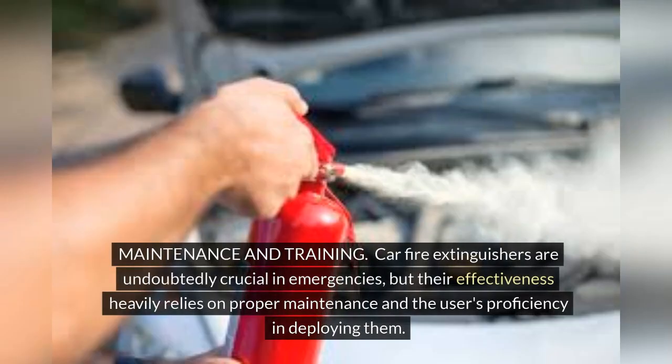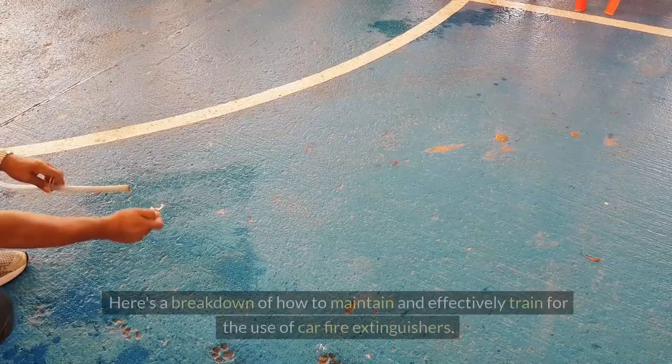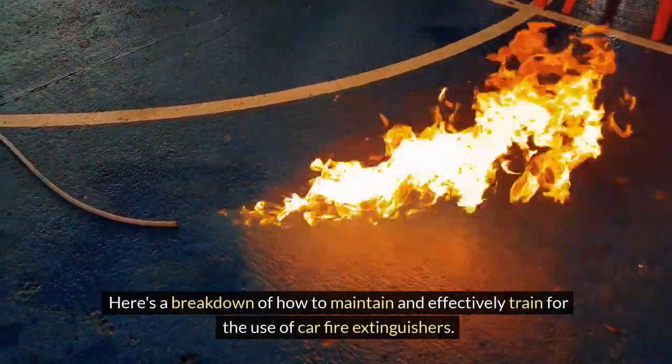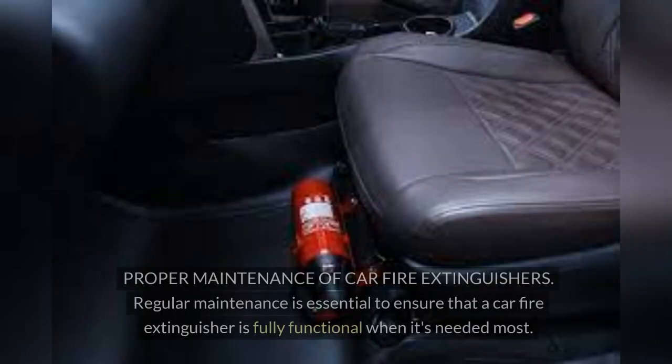Maintenance and training. Car fire extinguishers are undoubtedly crucial in emergencies, but their effectiveness heavily relies on proper maintenance and the user's proficiency in deploying them. Here's a breakdown of how to maintain and effectively train for the use of car fire extinguishers. Proper maintenance of car fire extinguishers.